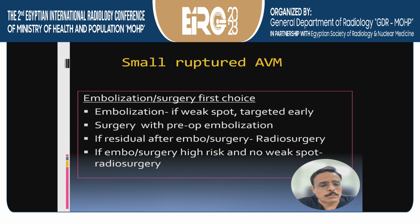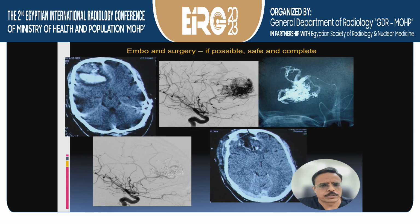But if you do embolization and surgery is not possible, or the patient doesn't want it, or they do surgery and there's a residual, then we think about radiosurgery, not as a primary treatment. But in very few patients in whom both embolization and surgery are higher risk, and patients opt for something less invasive, then only we think about radiosurgery. So this is a typical case.